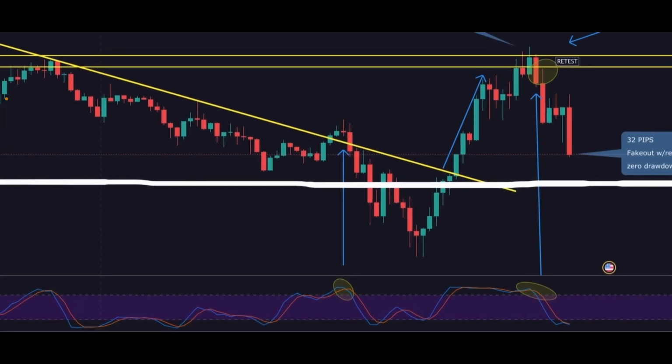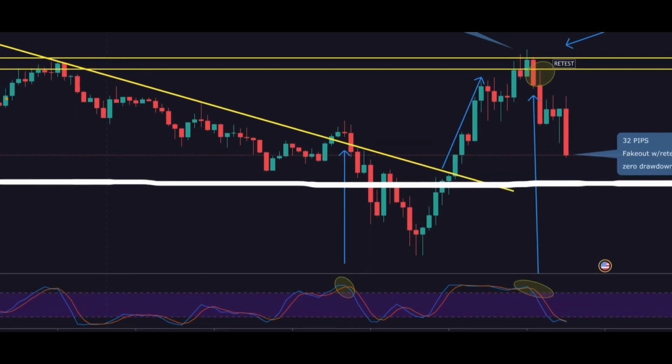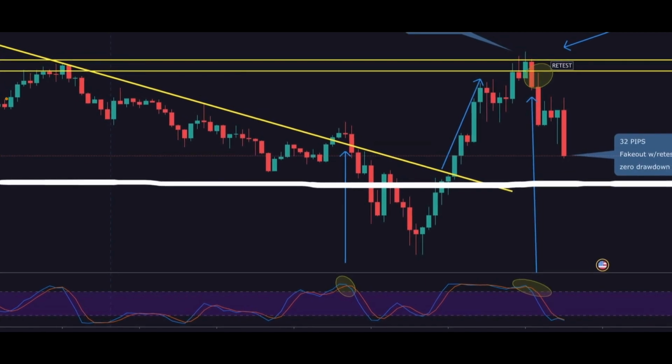So I waited. I waited and waited and waited. Finally, it broke down below, and as it was breaking support, I went ahead and took it. So that was my trade. That was my one trade last night. It was a successful one. It was rather quick and I was able to get some rest.